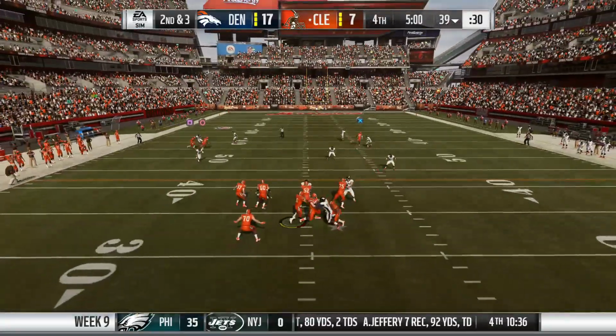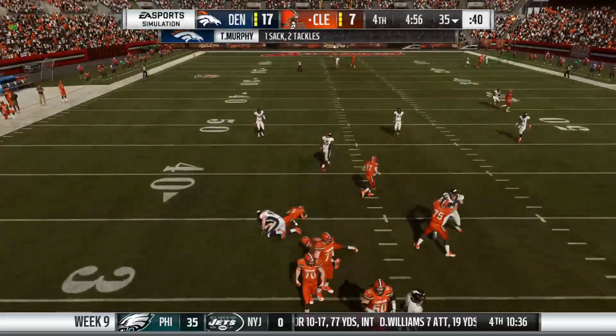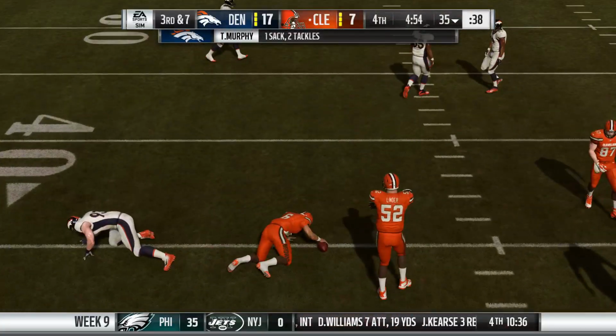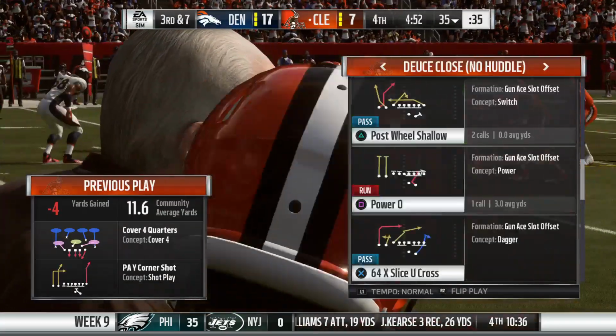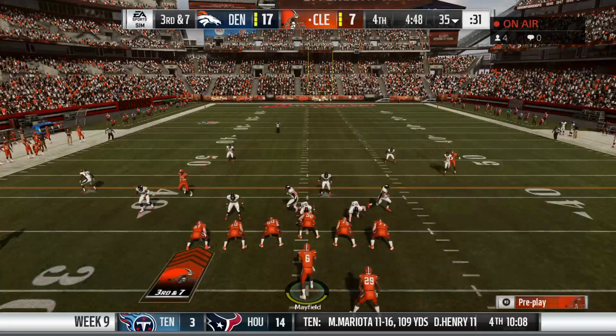Mayfield on play action. He'll be brought down by the Broncos. It's a sack. Trent Murphy getting in there from his defensive tackle spot to snow him under for a loss of 4.